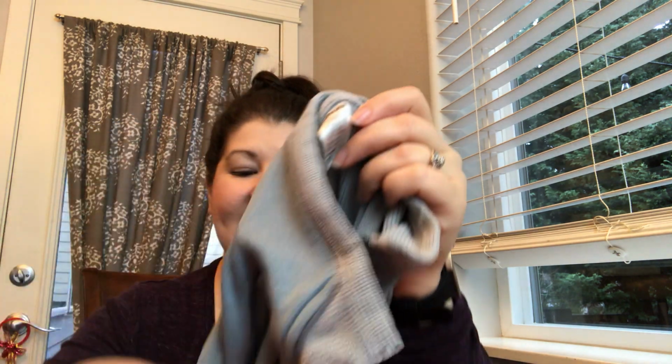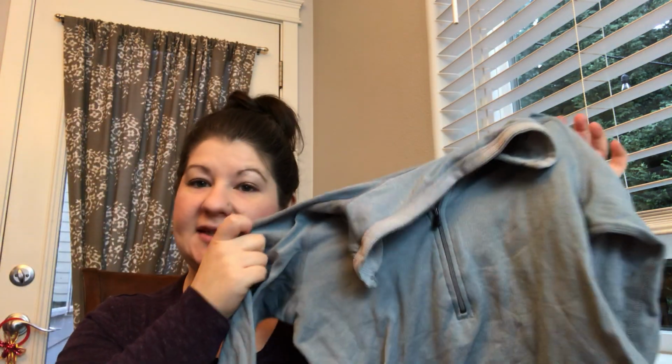So this is an older style piece. It's a Capilene, and it's an extra small. It has fabric pilling on it. It's not the most exciting style right now. It's a quarter zip pullover.